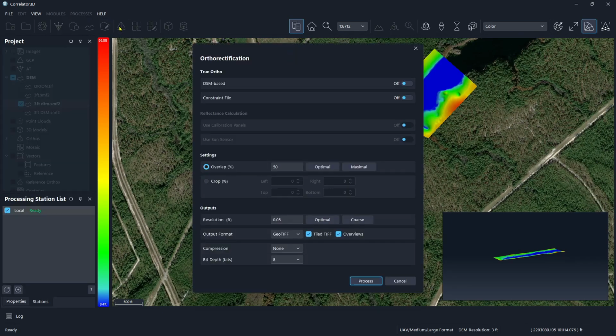So when we're doing this, again, this is a rural area. We don't need true ortho or anything like that, a constraint file. We always want to run it maximal, which is the default. If you went to optimal, you'd see it drops to 30% overlap. In this case, we'll go with maximal. We don't need to change any of the crop values. And since we're doing this for a demo, I'm just going to raise the resolution to about a foot, just to make it process faster. And here we go.